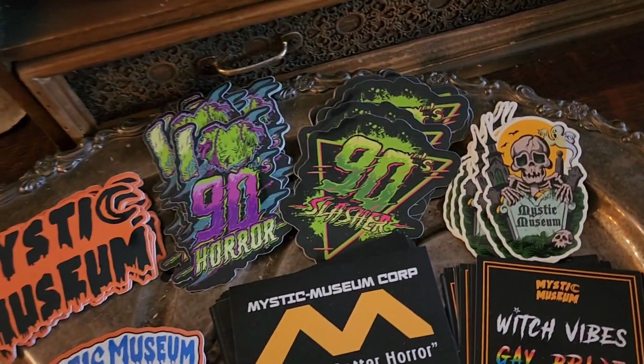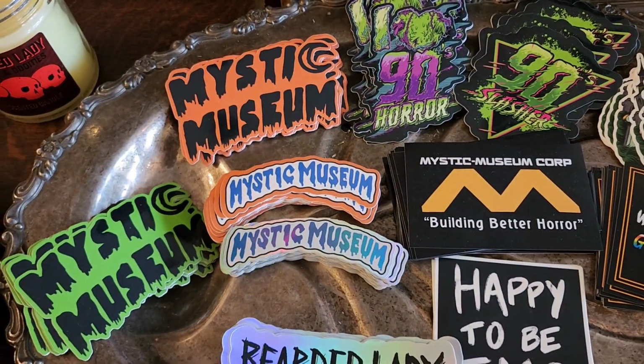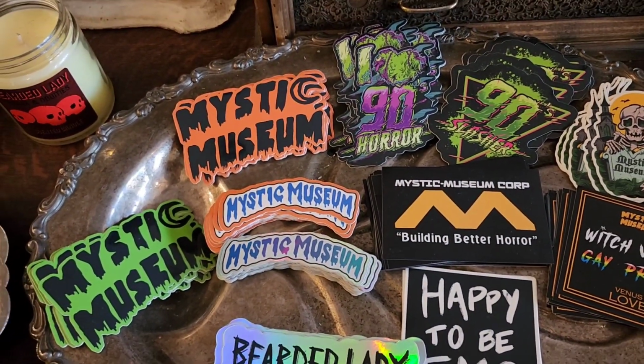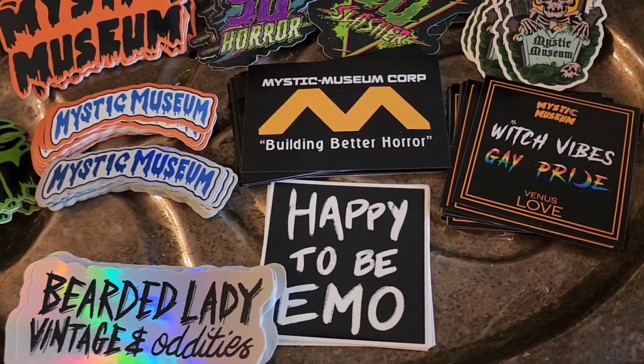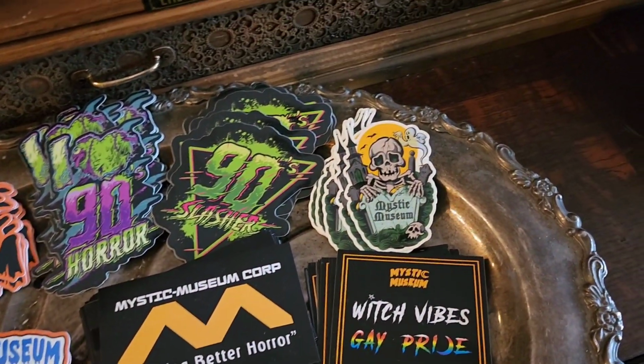They've got a tray out here with a bunch of cool stickers like 90s Slasher, I Love 90s Horror. I love this Mystic Museum sticker in the style of Garbage Pail Kids. Happy to be emo, Witch Vibes, and Gay Pride.